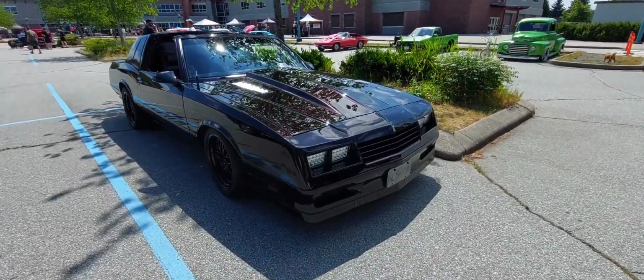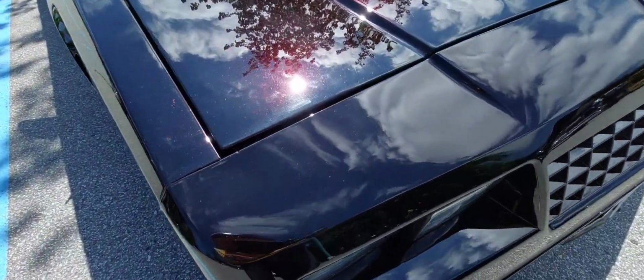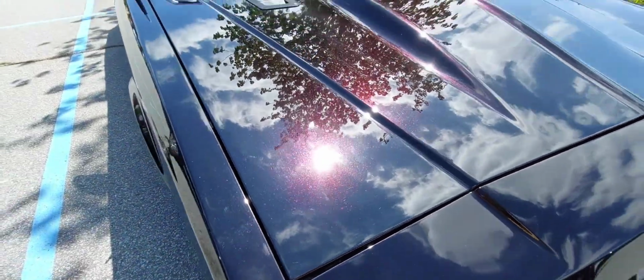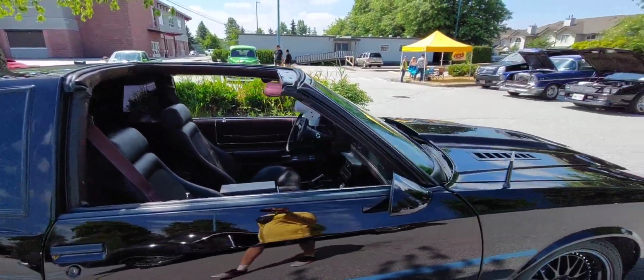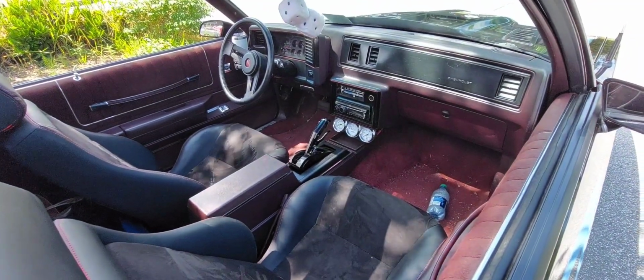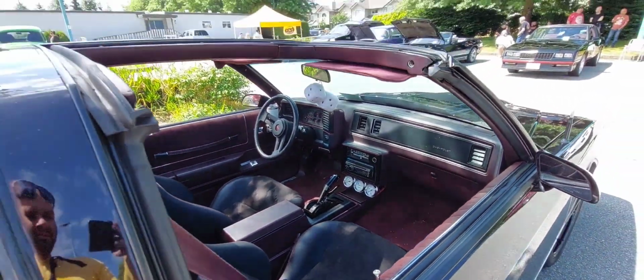I thought this car was black from far away, but check this out up close. I think they sprayed it red and then painted it black, or the other way around. But you have to see it in the sun to truly appreciate it. I think it's a smart move to put updated seats in these cars just for comfort.